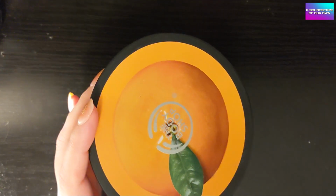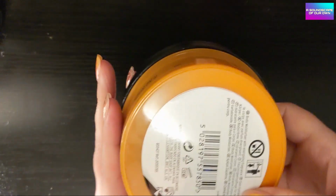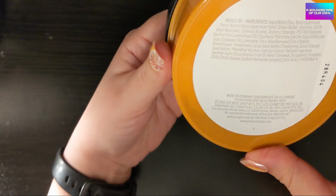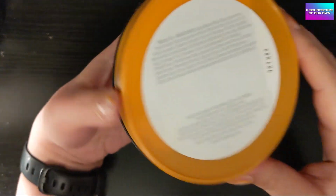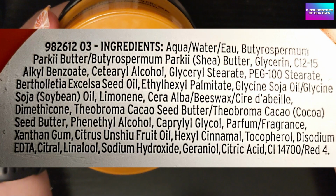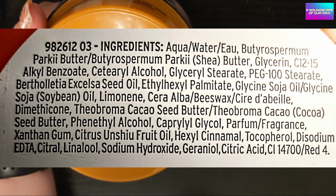Some, I think I can speculate as to why. Others, not so much. But we flip it on the back here. We can peel this off and check the ingredients. This is the old formula. Actually, just do it ASMR style. So here are the ingredients. I'm gonna blow them up and put them on the screen somewhere so that you can see them better. But I'm gonna go through them and then talk about what is different in the new formula.